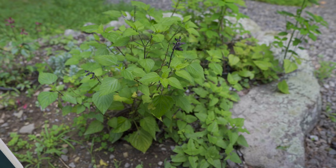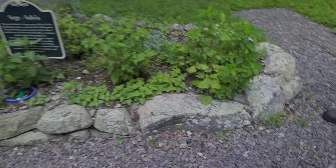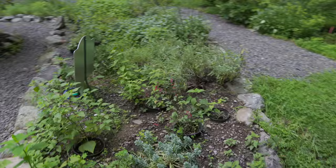This one looks almost like eggplant. It's a dark purple. There's another form of it. I think it's a cultivar of Salvia guaranitica, which is anise-scented. The leaves kind of have an anise smell. What is that with the very drapey leaves? That's Japan. This is all Japan.